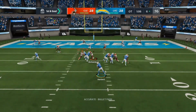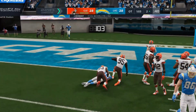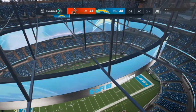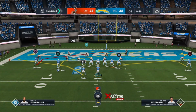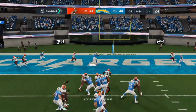Herbert back to the air. His pass caught at the 4. And he's able to get it down to the 2-yard line. They'll contain him to just 4. 2nd down. Brandon, I go ahead and kick it right now. I know it's only 2nd down, but I kick it and give myself a little margin for error here. Don't wait for 3rd. Have the extra down just in case.